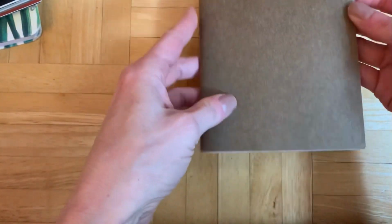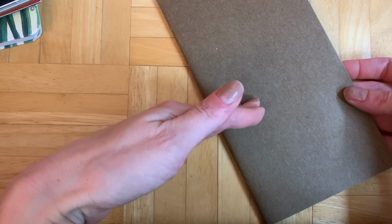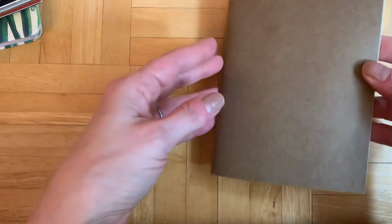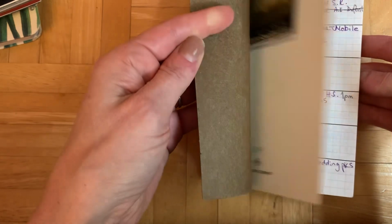So for 2017, I got that planner, and then I think I found out weeks later that my favorite is the weekly horizontal layout. So maybe I should have done that. And then I was like, I'll just make my own because I like my traveler's notebook. I was really into it at that time. So I made one for 2017. As you can see, I managed to fit the whole year in.